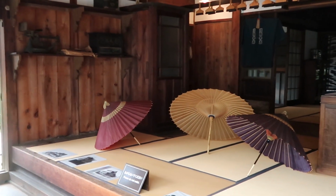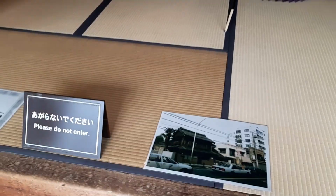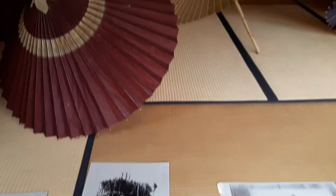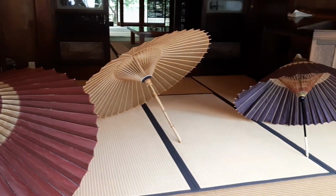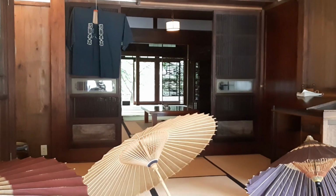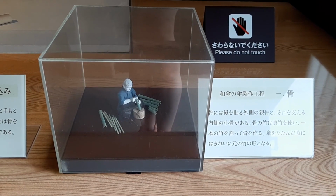This was a store that sold Japanese umbrellas. I'm sorry, I've been filming so much my camera died, so I will have to continue on my phone. But this was the shop that made Japanese umbrellas. And that is the room and clothes. And this is the process of making umbrellas.